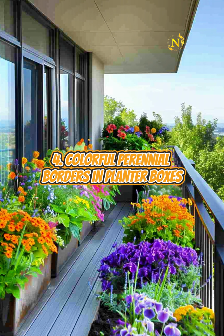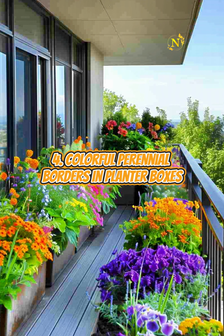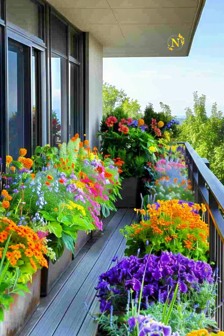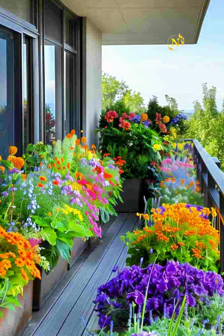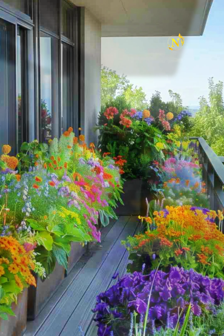4. Colorful perennial borders in planter boxes. From the velvety purples of irises to the sunny yellows of black-eyed Susans, these planter boxes create a dynamic and colorful border that enhances the outdoor space. This balcony boasts a vibrant tapestry of perennials carefully selected for their year-round blooming, offering a continuous display of colors and textures.